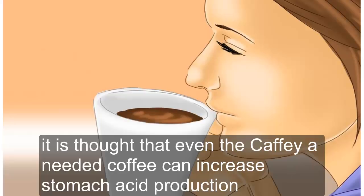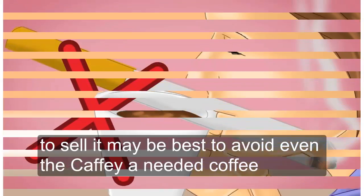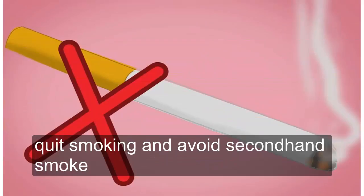It is thought that even decaffeinated coffee can increase stomach acid production, so it may be best to avoid even decaffeinated coffee. 3. Avoid nicotine. Quit smoking and avoid second-hand smoke.